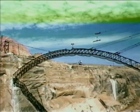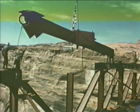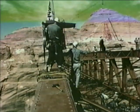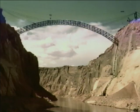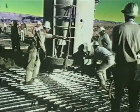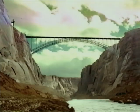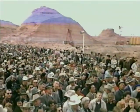On a warm summer morning in 1958, an American flag was placed on the last steel beam. When this last beam was pinned into position, the arch stood alone. In the next few months, steel columns were added. Concrete was placed for a roadway, and the bridge was finished, the highest steel arch bridge in the world. Governors from Utah and Arizona were on hand to cut the chain opening the new bridge to traffic.